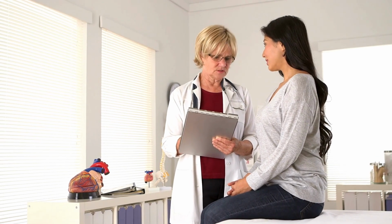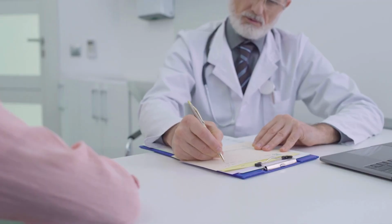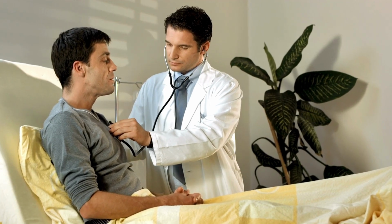Seeking advice from a medical doctor is highly recommended if you want to quit smoking. Smoking cessation is a significant step toward improving your oral health. Medical professionals can provide valuable support and guidance throughout the quitting process.